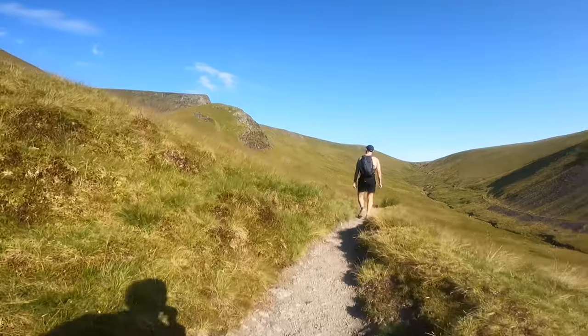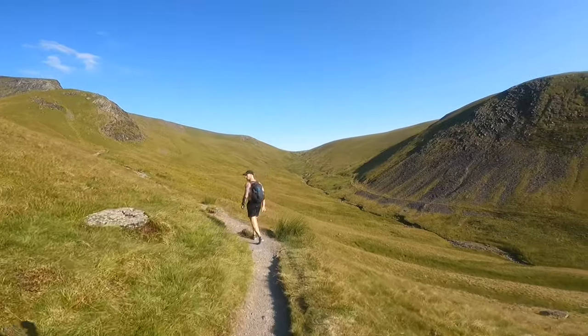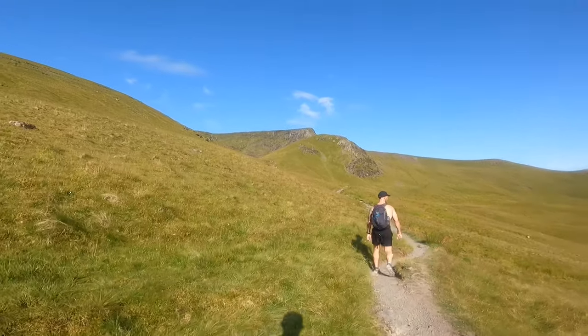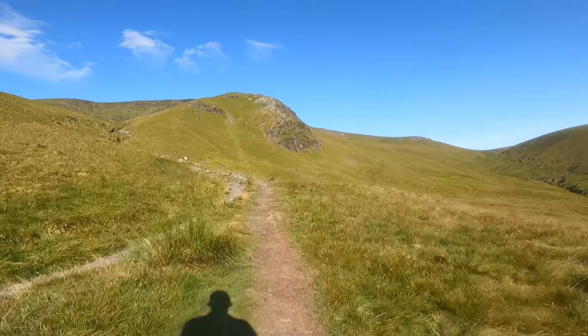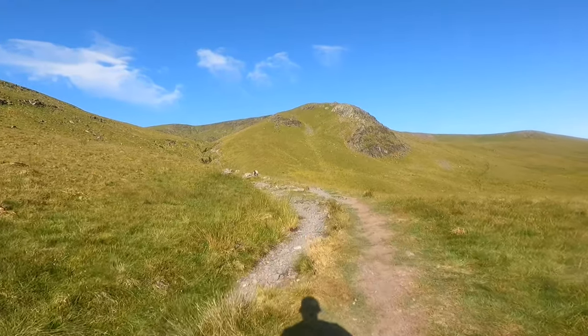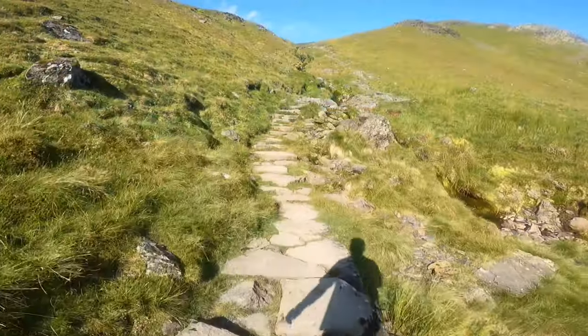Scales Tarn lies at an approximate elevation of 598 metres or 1,962 feet. It's also approximately 26 feet deep. The path very soon starts to become steps. This is where you make your ascent up to Scales Tarn.